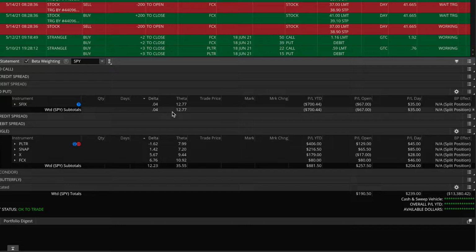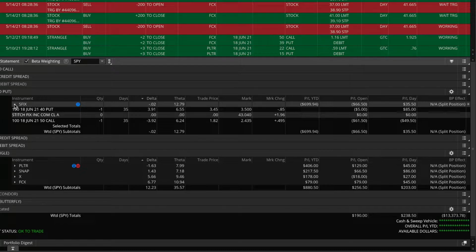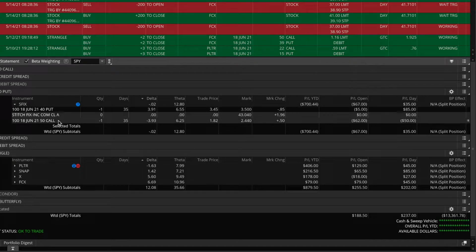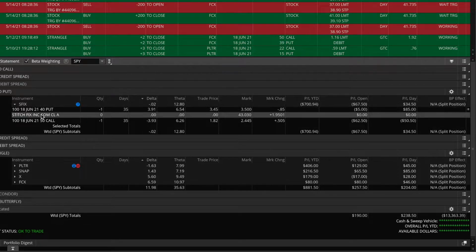And finally here, I do want to touch on my SFIX trade as well, which is the one trade here so far that is definitely giving me a hard time. If I expand this tab, you can now see I am short both the 40 strike put option and also now the 50 strike call option. Initially, I just sold this put option naked. I was purely bullish on this stock, but this whole week, SFIX has been bouncing around $40 per share.